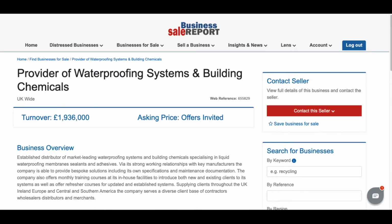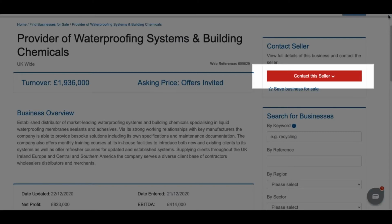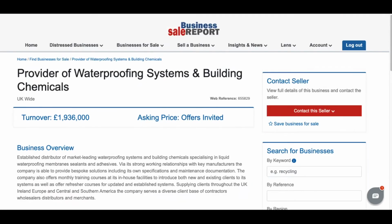Every listing contains an overview section and full business description that is filled out by the vendor. For more information on each business, click on Contact this seller. You can then email the vendor or give them a call on the phone number provided. Please make sure that you are logged in before viewing any opportunities. Otherwise, you will only be able to view limited information and you won't have access to vendors' contact details.